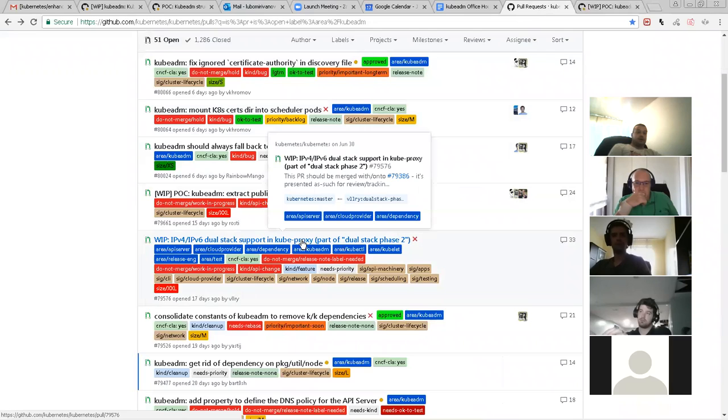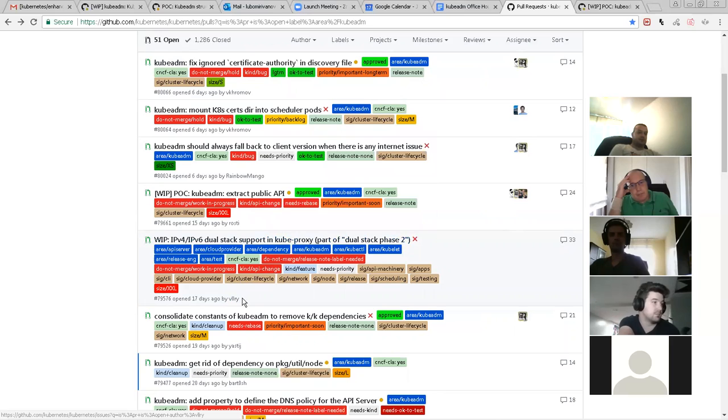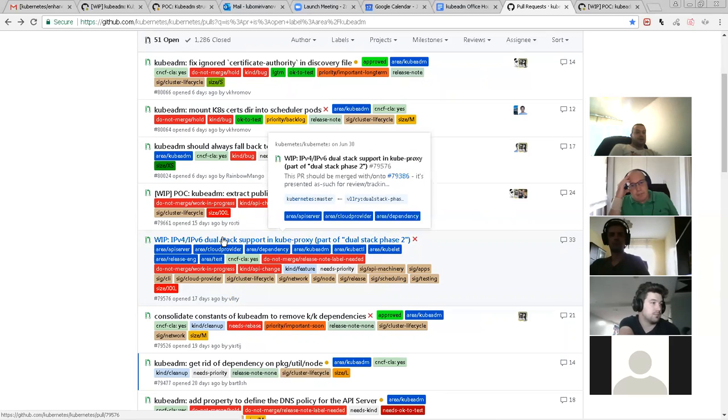This is a dual stack. This is affecting kubeadm. I saw some of the changes. The good thing about this change is that kubeproxy is introducing v1alpha2, because as I said earlier, some of the fields in kubeproxy now are a slice of strings instead of regular strings. This doesn't have a milestone yet, but maybe we should start investigating: are we okay to transition to v1alpha2 in our kubeproxy deployments in kubeadm?